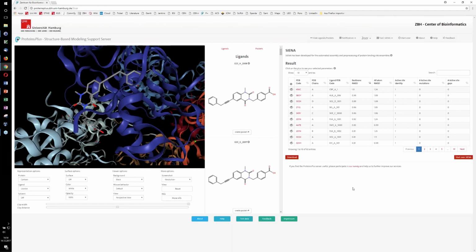And of course, you can create a complete ensemble of overlaid structures and just download it and then continue modeling with whatever you want.